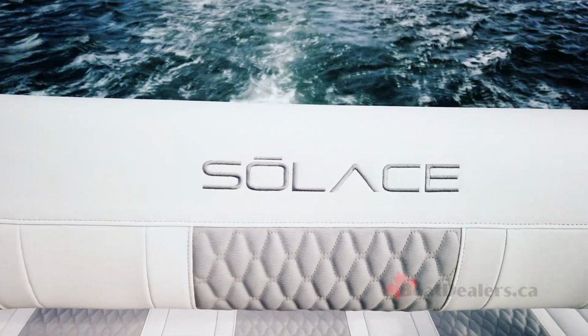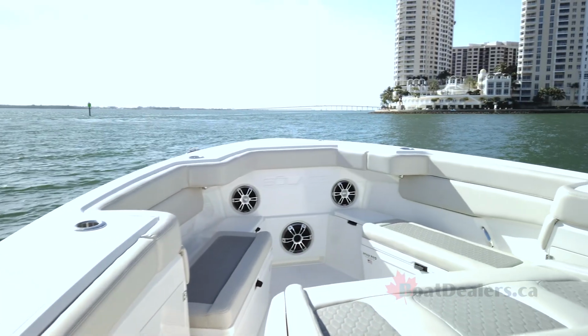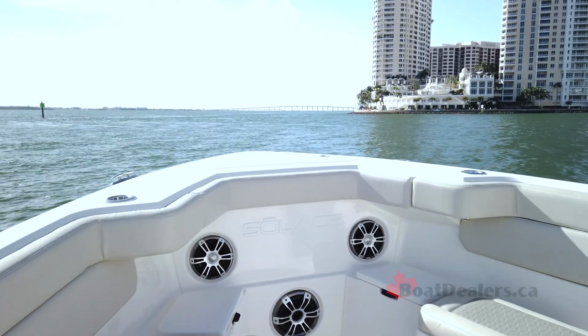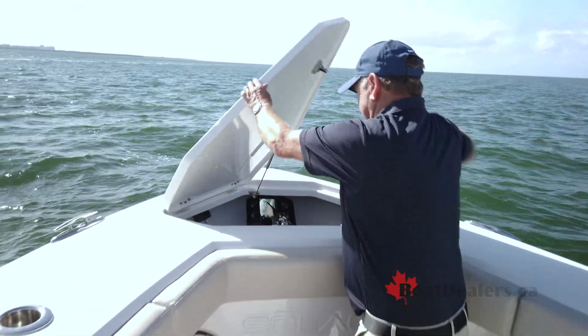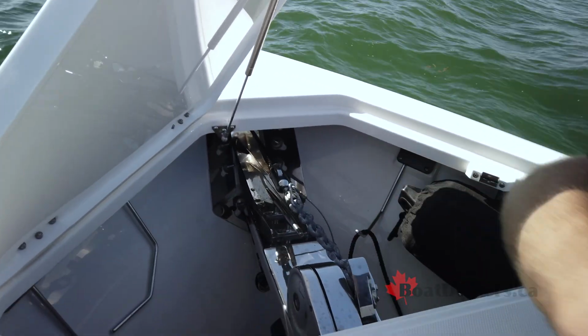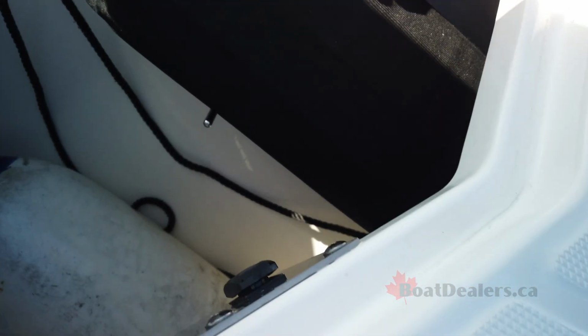We're going to just show you some of the unique features of the SOLACE. Got a lot of storage for personal gear, tackle locker. If we move up to the bow section, we have our rigid coolers. Under here, we have storage for our fenders. We have our windlass, and we also have a control. Someone can operate the windlass from here and also from the helm.